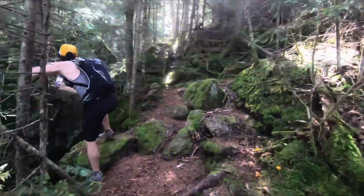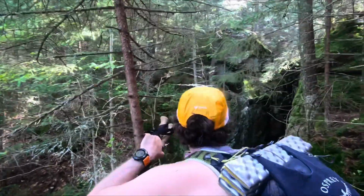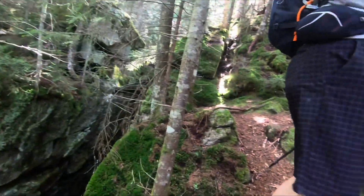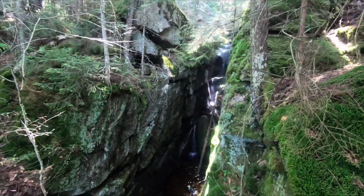Well, I think this is a one and done. John's trying to get the perfect photo. When he moves out of there, I'll take a look. The best view is if you walk out on that branch out of the fallen log. I'm not walking out on any fallen logs.